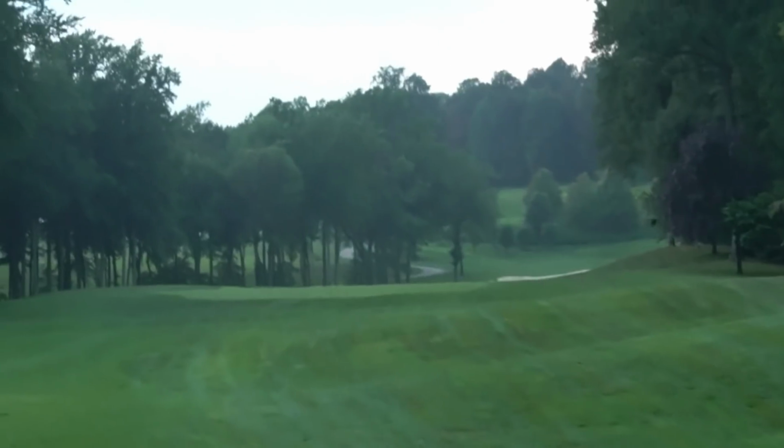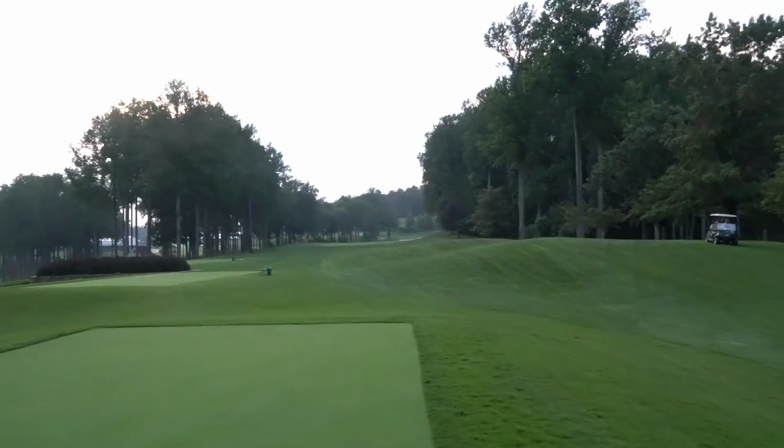So that was an awesome hole. Probably my best hole of the day so far. That putt was a really nice putt to go in. So on hole 17, about 470 par 4, gonna be trying to cut it just around that bunker and get us in play.